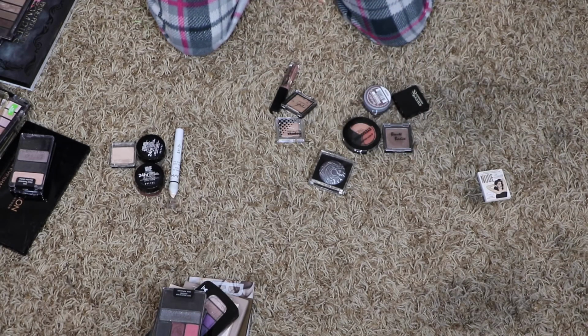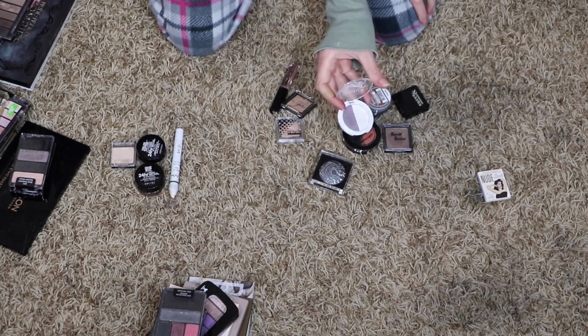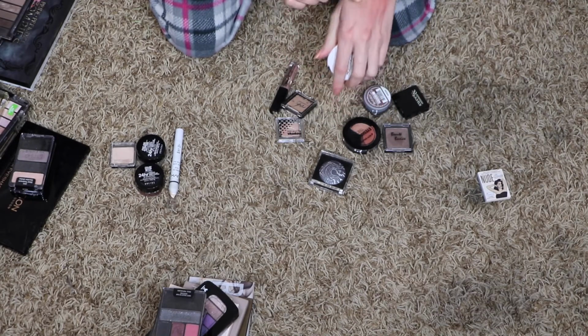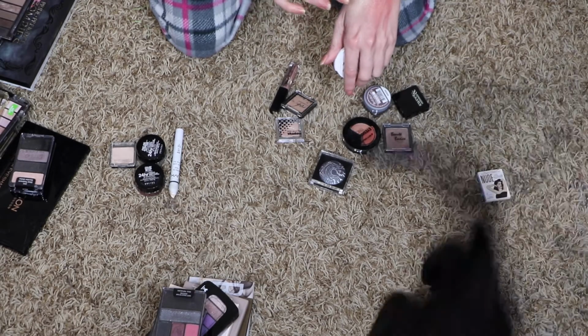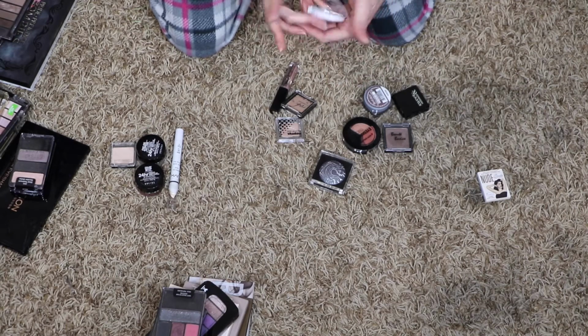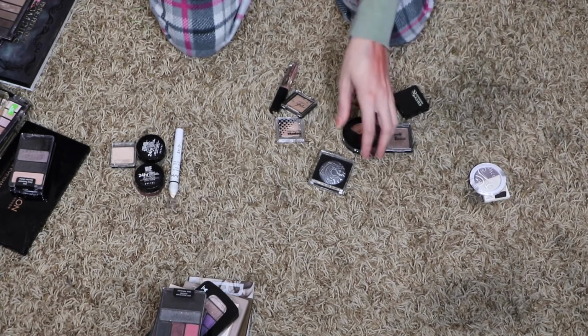Duo, which is broken, but it just doesn't have a whole lot of pigmentation, and this white, it's not white. It's like a gold, and you can see there's just no. We're gonna have cats all day. Just no pigmentation to that, so I'm gonna get rid of that.